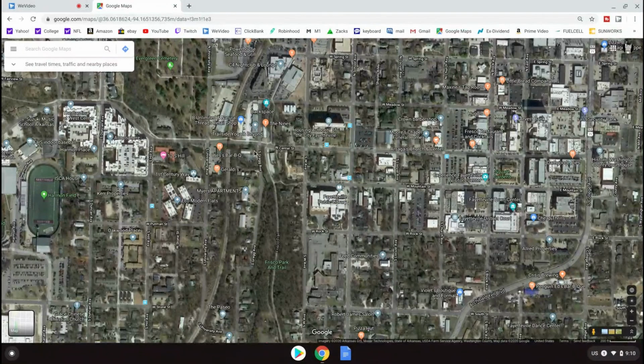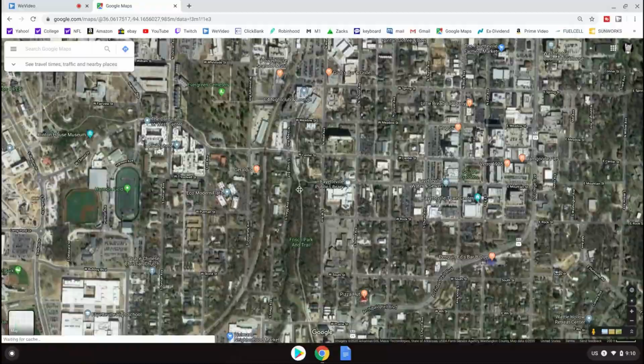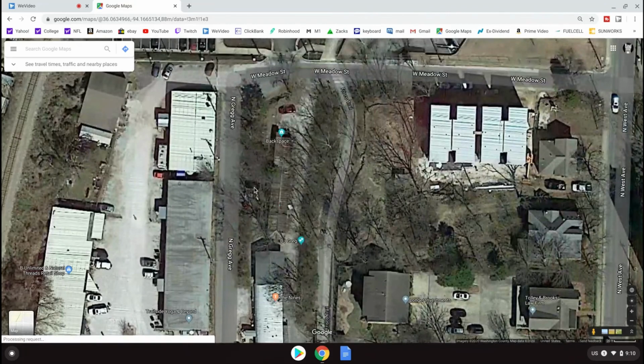I was thinking that I could highlight the whole route somehow, but I don't think I can. If anyone knows how to highlight a whole route that you would drive, let me know for future use, please. I appreciate that down in the comment section. That's where I found all those beer cans.